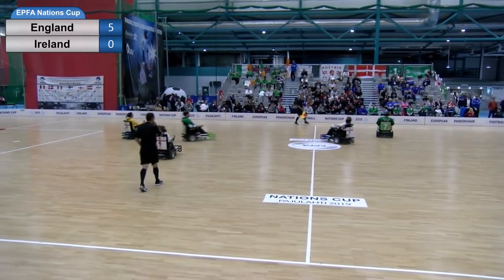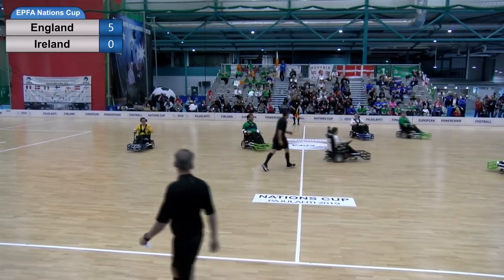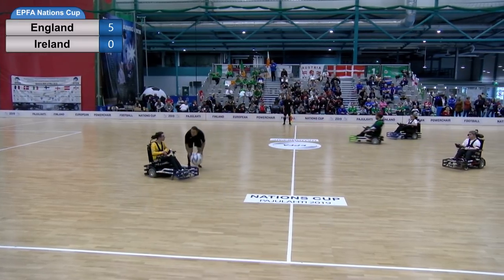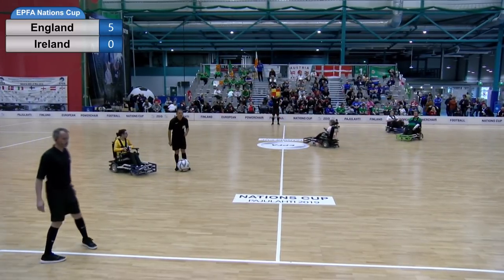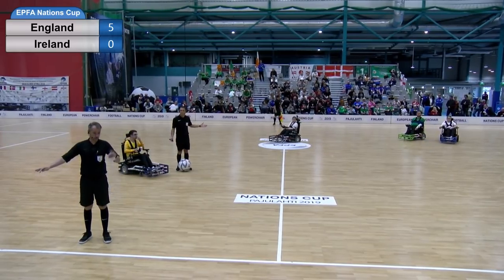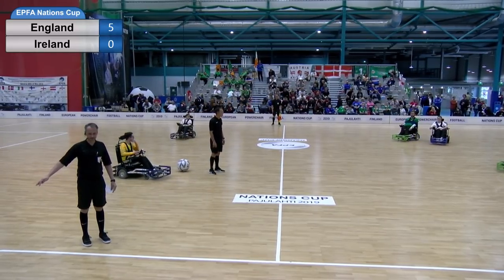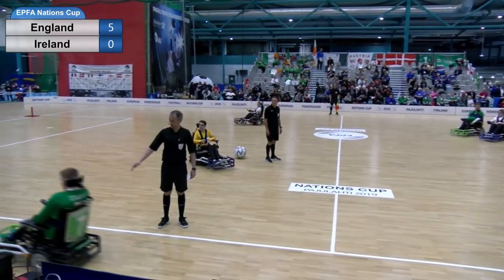Donner with the ball. Donner loses the ball, but we're going to get a two-on-one violation on Ireland, so the referee will bring it back. We'll have an indirect free kick just to the right of the center line. It looks like Naglas Montvilas is going to be making his debut into the match here. Tom Donner coming out of the match.